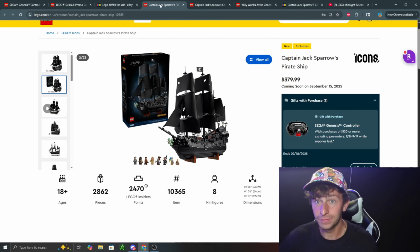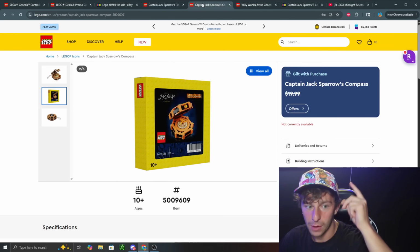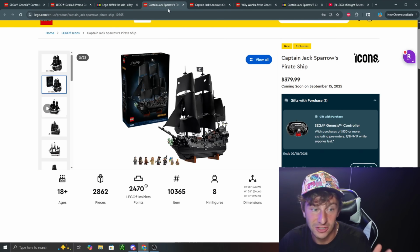But the incentive goes so much farther up if we're able to buy this day one and we get the Captain Jack Sparrow's compass as well as the Sega Genesis controller, given the fact that it stays in stock. So that will be really, really exciting to see.